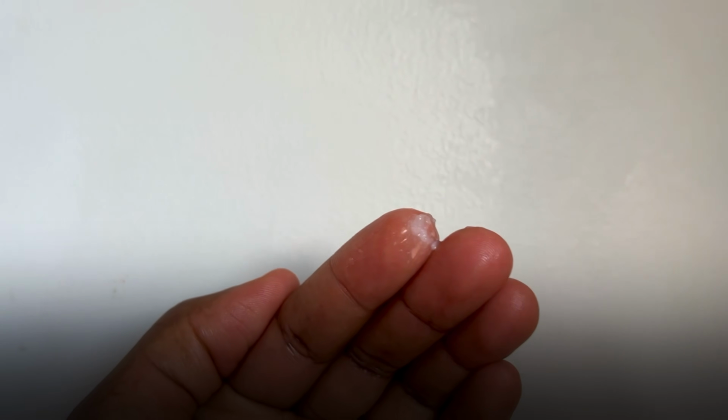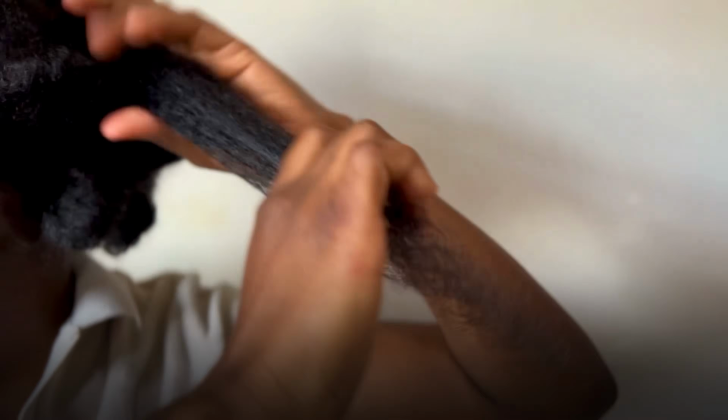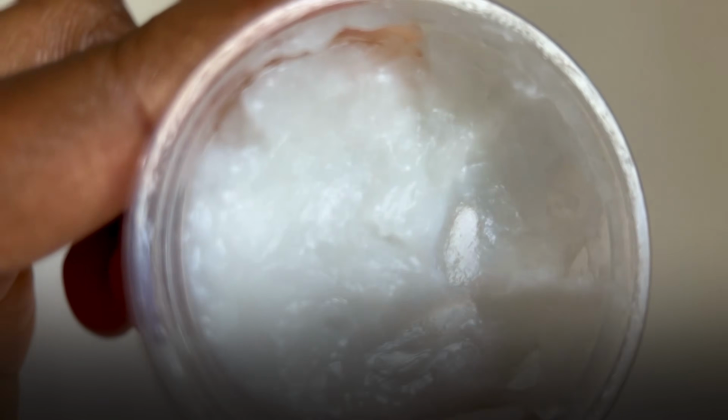On the lengths of the hair, not the scalp, a very tiny amount, used for a limited time, and then before washing, before shampooing. Not applied to the scalp daily, not used as a moisturizer, not layered with heavy products. Coconut oil is your friend, and we explain all of that in this video here. However, it's very easy to overdo it.